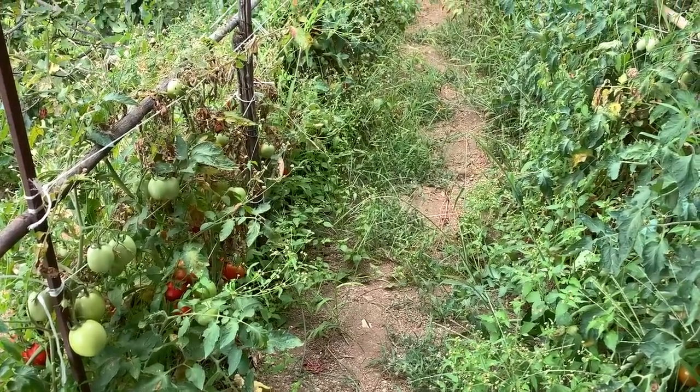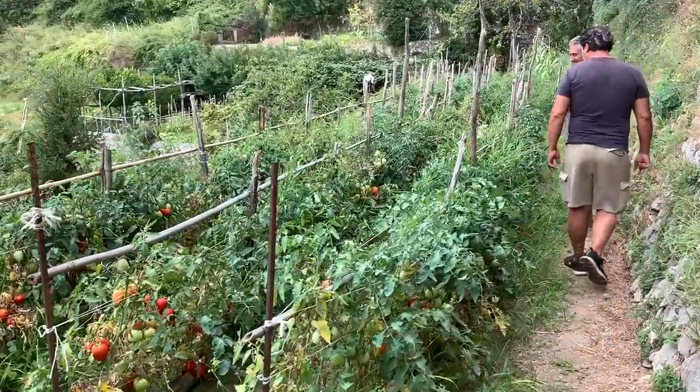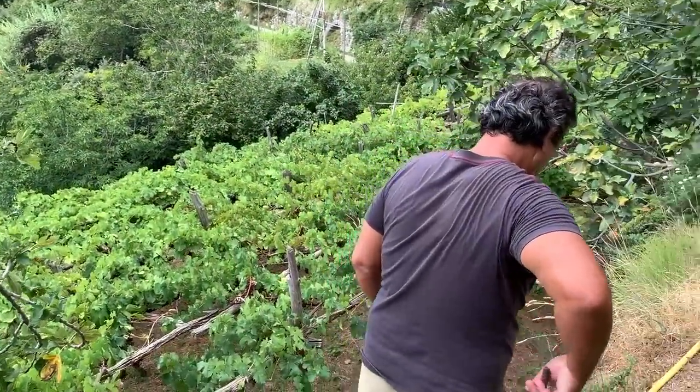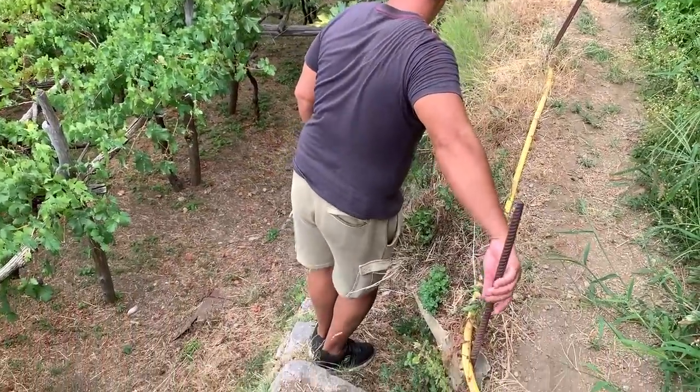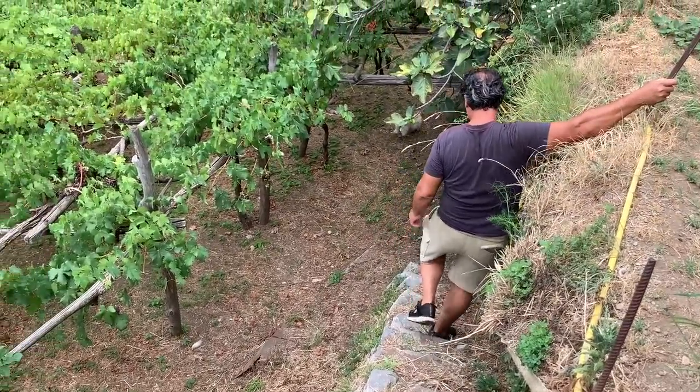Now we know that you're all fed up with tomatoes, but look how many tomatoes he's got. They go all the way down to the end there. Rather narrow steps here. Down to the grapevines we go.